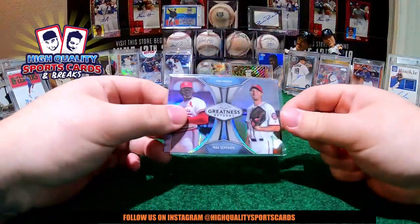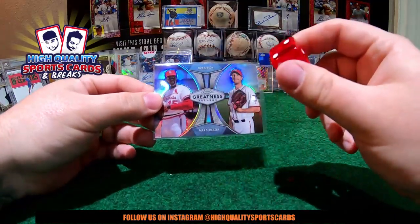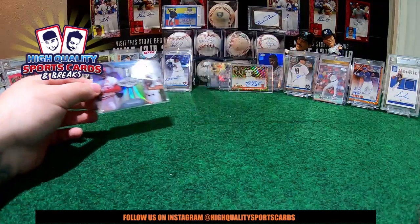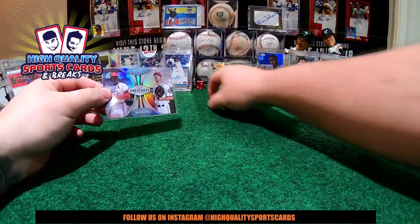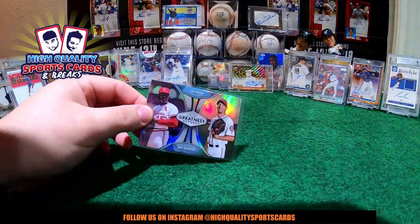All right, so here we got Buck Gibson, St. Louis, on the left, 1-2-3 on the dice. Matt Chorzy, Washington, on the right, 4-6. And hiding with the balls. Four is going to Matt Chorzy in Washington.